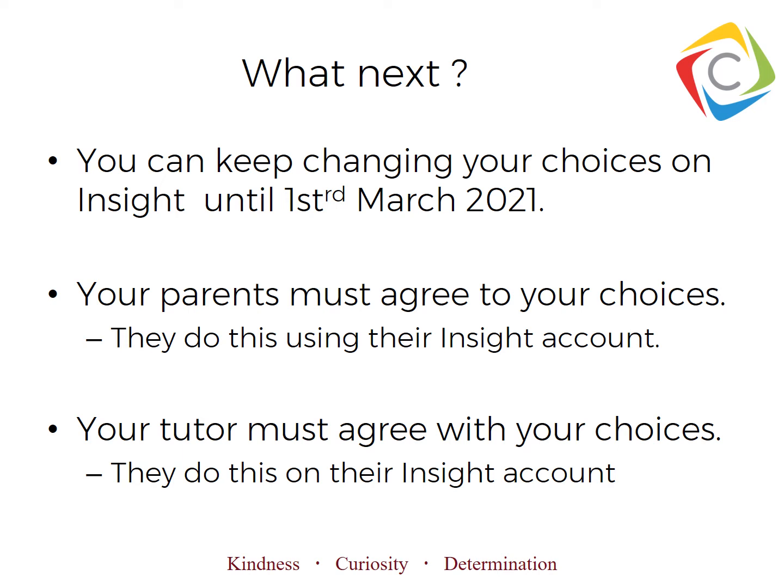Your tutor will be logging on to their Insight account to see what options you have chosen, to check that your parents have agreed to them, and your tutor will have a quick look at what you've chosen and make sure that you haven't chosen something that seems really out of character or doesn't fit with the way in which that you've been working in individual subjects.